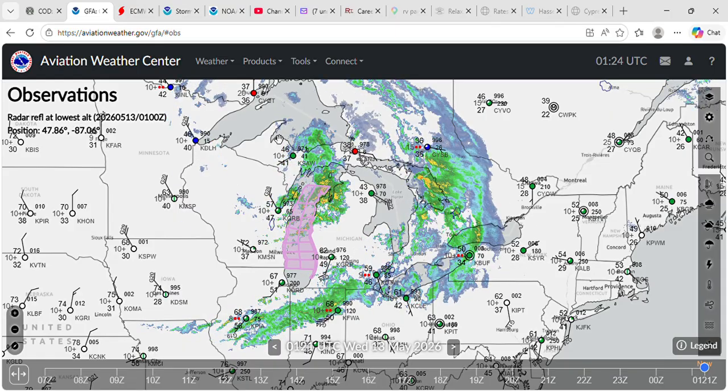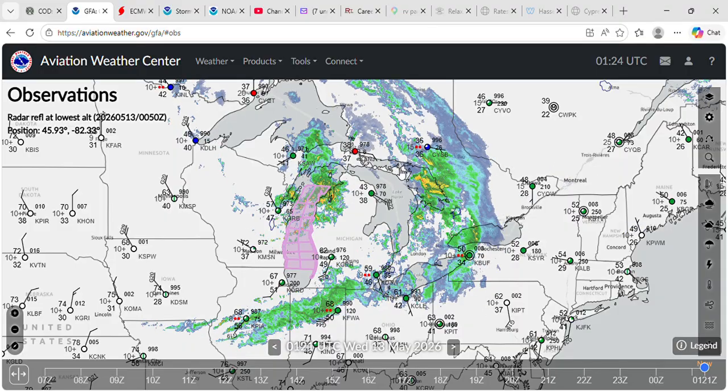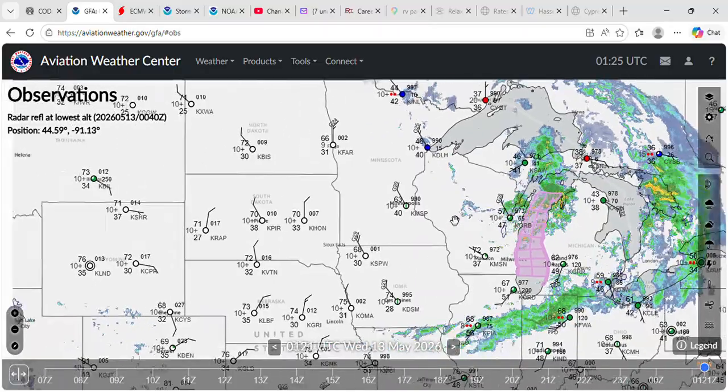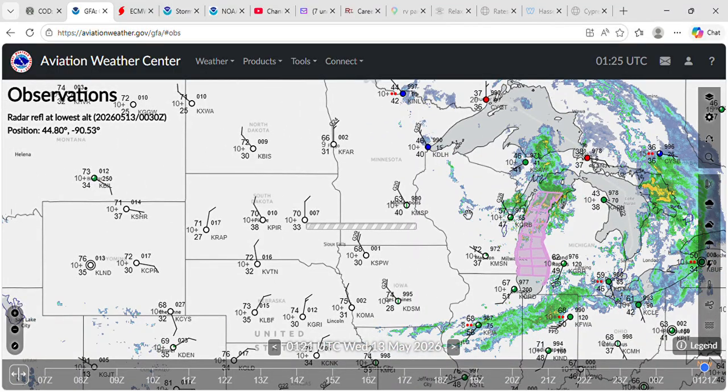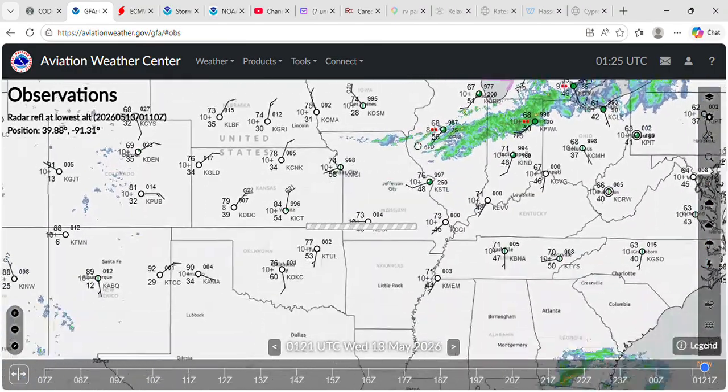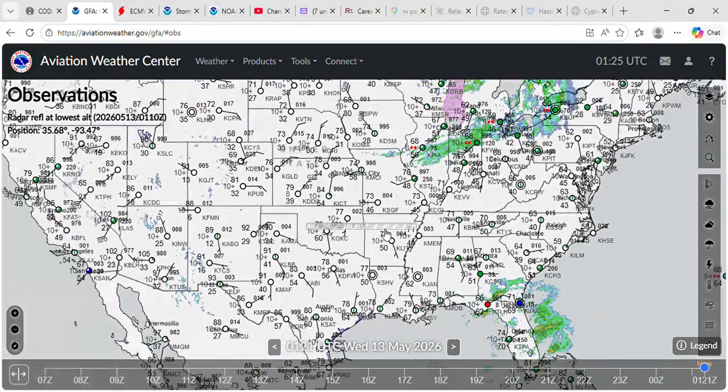Yeah, a little bit chilly back behind this. Got some 30s and 40s here. Most of the 30s are up on the Canadian side. Got some 40s up there in Duluth and International Falls. The rest of Minnesota's in the 60s. That's really all there is to say.